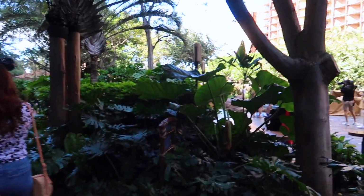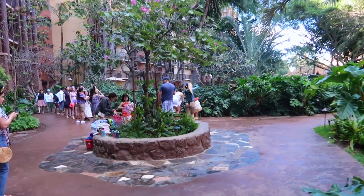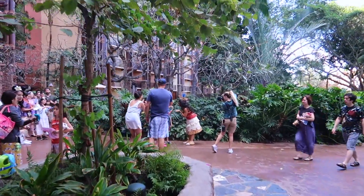As we walk out of the hotel and into the actual resort area, you guys can actually see where we were. We were up there originally, where we looked down and we saw Mickey Mouse. And now, in place of Stitch, they have Moana. So Moana is another character that you can meet here at Aulani.